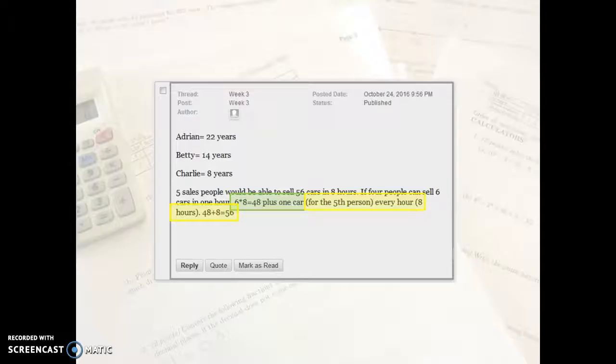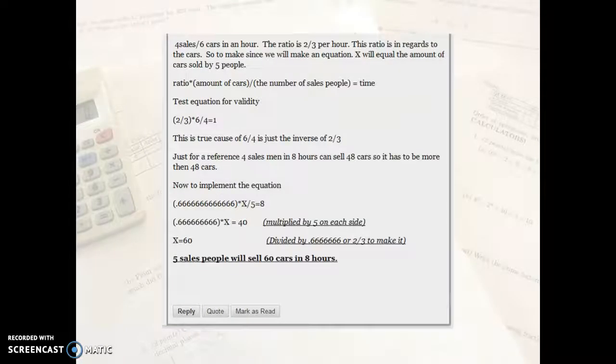Remember, it's not about the right answer, which actually this student's 56 is not quite the right answer. But guess what? This is good thinking. This is good reasoning. This is what I'm looking for.